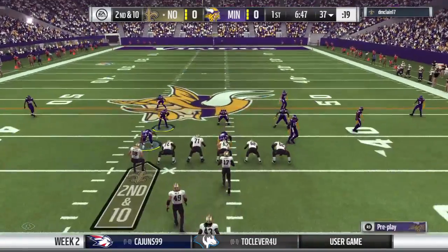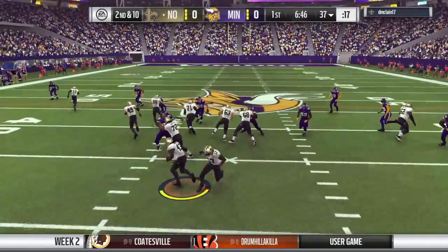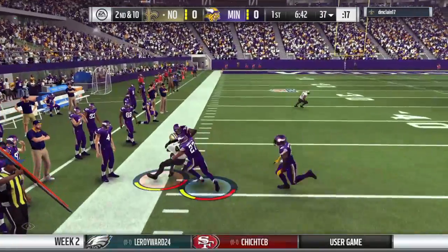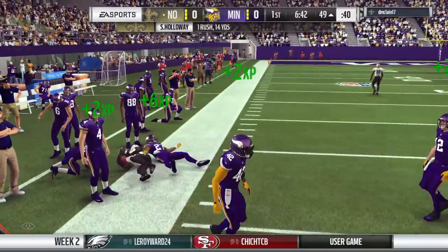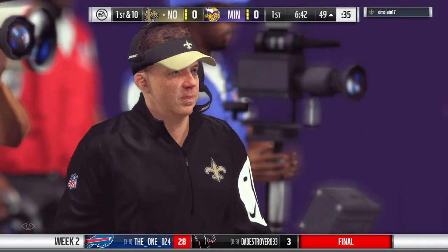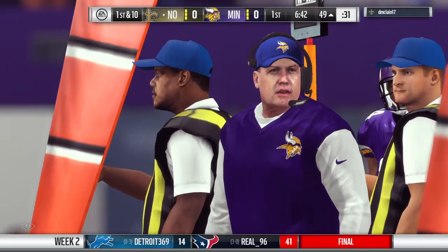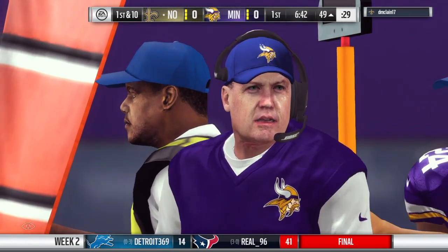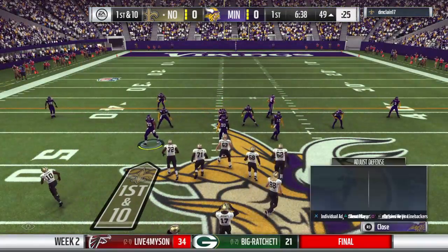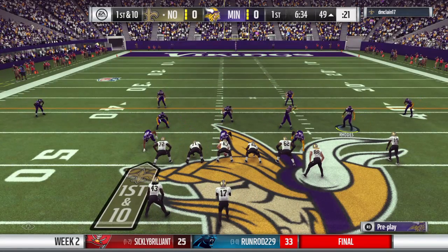It's 2nd and 10. And now here's a carry heading left. A good gain of 14 there, and it moves the chains. And that's how you get started and open up a game. Really well-blocked play. Picked up a nice chunk of yardage. If you're the offensive line, that's exactly what you've talked about all week long in your meetings. Establish the line of scrimmage and take control. And they gave their running back plenty of room to rumble.